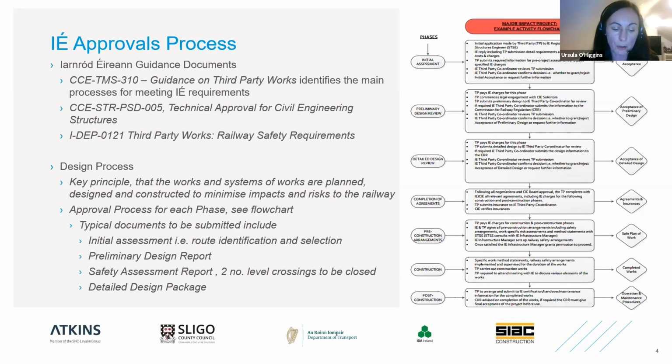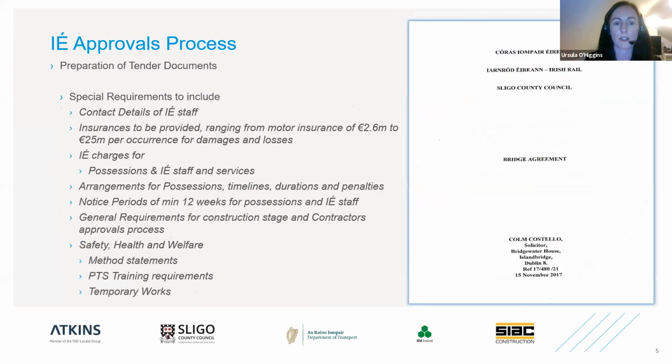And then I suppose the normal process then is your detailed design stage, and you have to submit to Éireann Road Éireann all of the detailed design drawings, the specifications, your design calculations, and also your check certificates. They all have to be submitted to Éireann Road Éireann as well, as part of the overall submissions process.